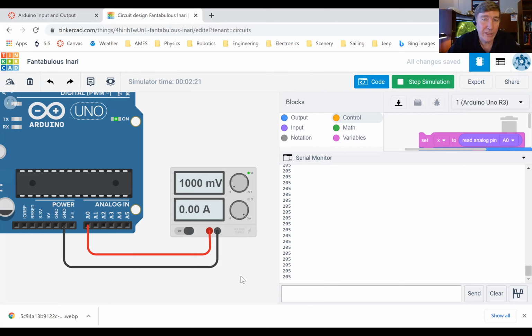Okay, so in your notebooks, because I know you all take careful notes, right? I want you to open up your notebooks and write: if the Arduino is seeing 1 volt on the analog input pin, the number it reports is not 1. The number it reports is 205. So 205 Arduino units is equal to 1 volt.